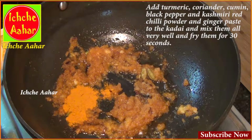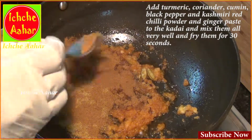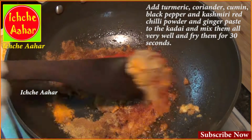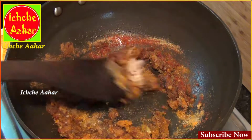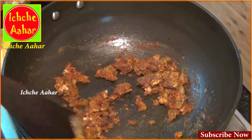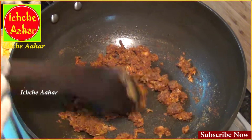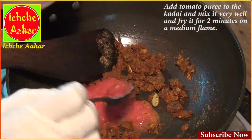Add turmeric, coriander, cumin, black pepper, then Kashmiri red chili powder and ginger paste to the karai and mix them all very well and fry them for 30 seconds. Add tomato puree to the karai and mix it very well and fry it for 2 minutes on a medium flame.